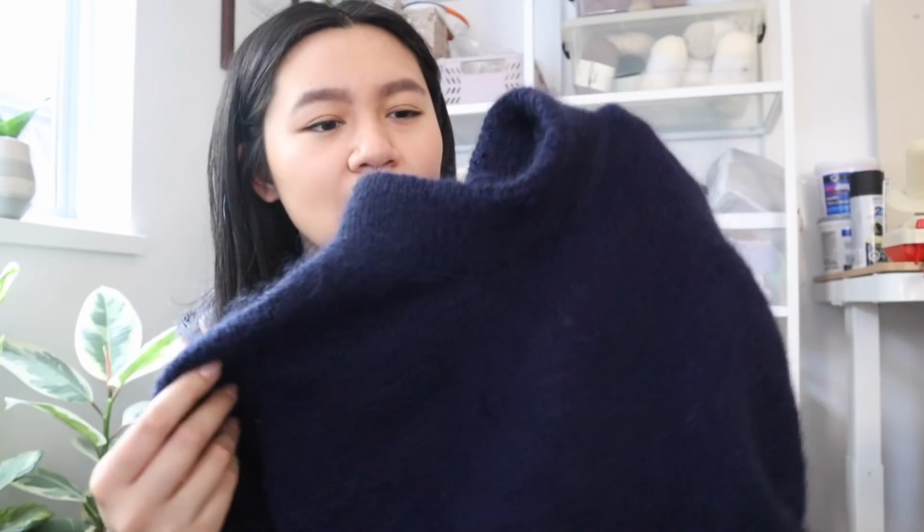I feel like I've been showing this for the last 2 months and I haven't finished it. So that's when you know we've started too many WIPs. This guy is really close. I think I only have about 8 centimeters and then I have to do the ribbing. I will say I love, love, love the Oslo Sweater. I think it is a wonderful basic piece. I haven't tried it on yet, but I already know I'm gonna love it.